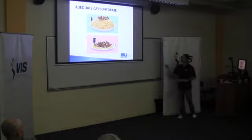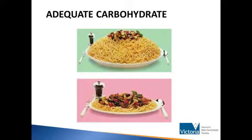Okay, adequate carbohydrates. Okay, this obviously is a very individualised process. You're not going to get your 13-year-old gymnast sitting down next to your 25-year-old Ironman and give them the same plate of food.